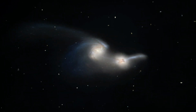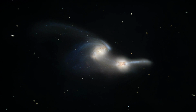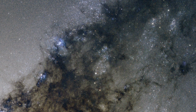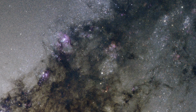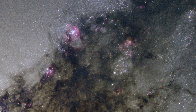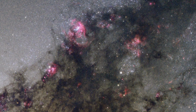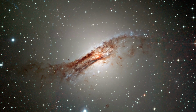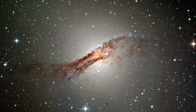Astronomers think that Centaurus A must have collided and merged with another galaxy at some point in the past. The shock waves of this event caused hydrogen gas to coalesce and sparked intense areas of star formation, as seen in the red patches visible here. The turmoil of this collision also explains the warped shape of the galaxy's disk.